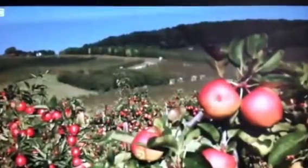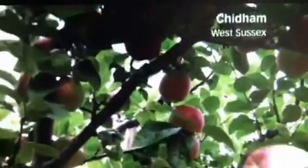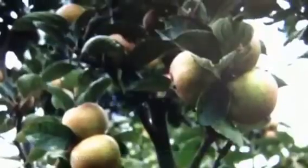And from an historical apple tree, we move on to an extraordinary modern one, joining Alice Fowler as she finds out about the incredible results you can get with grafting and cloning. I was amazed when I discovered that nurseryman Paul Barnett has managed to grow over 250 varieties on just one tree. I was eager to find out how he'd done it.